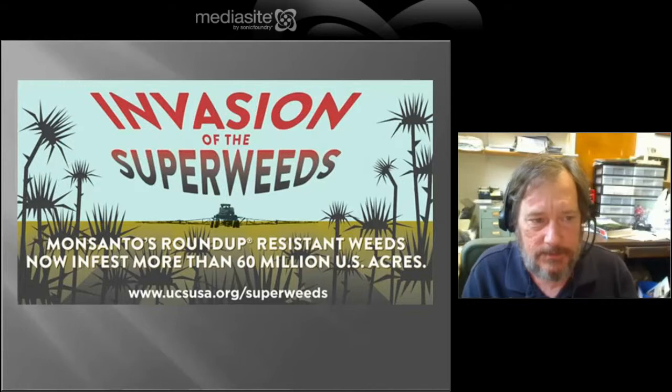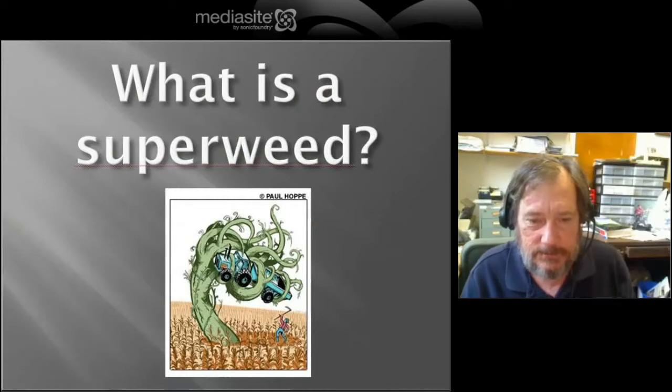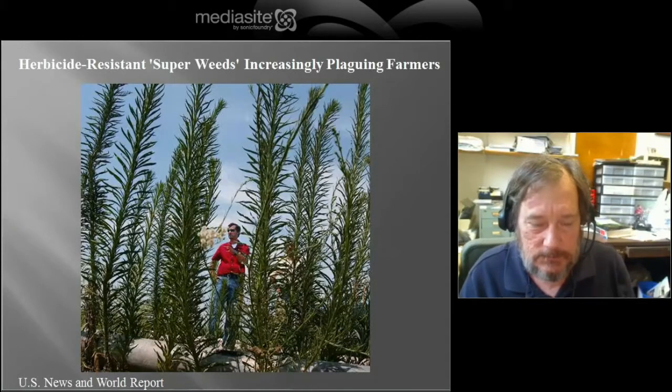One of the most common concerns that the students come up with for developed countries is superweeds. So that sounds a little scary, and some of the images you see online make it look pretty scary. So what is a superweed? Here's a picture of a resistant weed online, or a superweed. And it looks really big. The people in the background look very small compared to this weed.